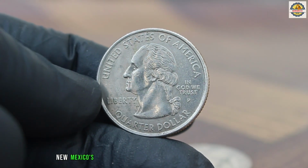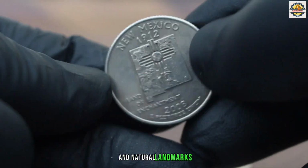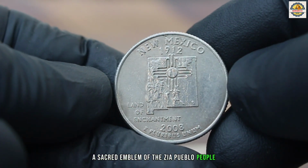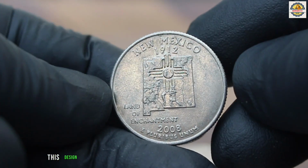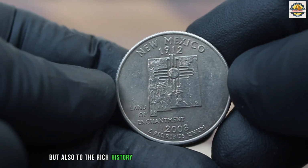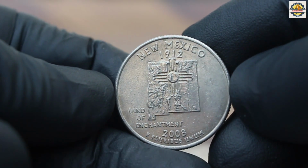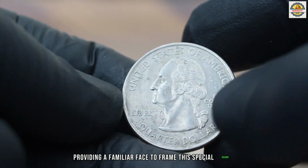Historically, New Mexico's quarter design is a tribute to its cultural heritage and natural landmarks. The reverse features the iconic Zia sun symbol, a sacred emblem of the Zia Pueblo people, set against the backdrop of the state's famous landscape. This design connects collectors not only to the coin's monetary value, but also to the rich history of Native American culture in New Mexico. The obverse bears the classic profile of George Washington, as on all state quarters, providing a familiar face to frame this special design.